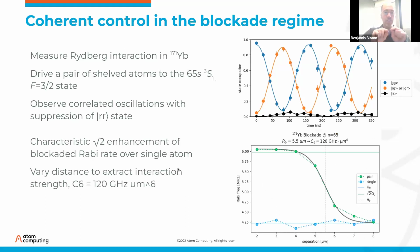Now, the nice thing about this is as you have this interaction zone, you can move the atoms farther apart or closer together, and you can start to understand either an effective C6 interaction, or, as you go to more complicated Rydberg spectrums, where that C6 interaction becomes more like a C3 interaction. But you can do this. I think we picked a very good state in this 65 triplet S1 state, and you can see very nice sigmoid-like behavior that's very consistent with nicely behaving blockade interactions in this very strange unit of 120 gigahertz times micron to the 6th.